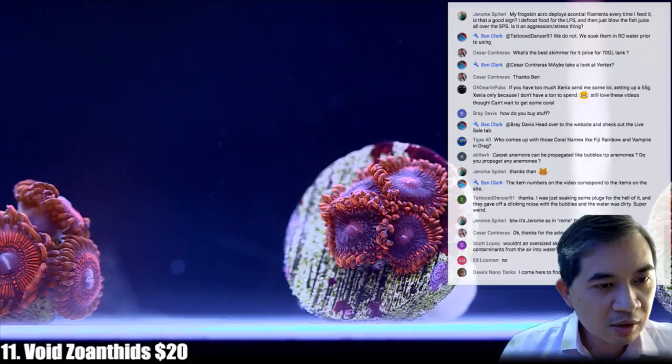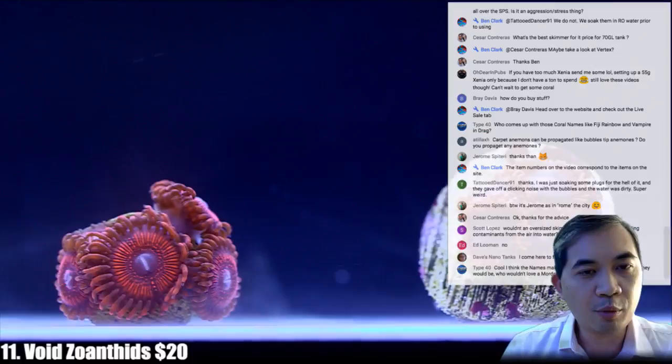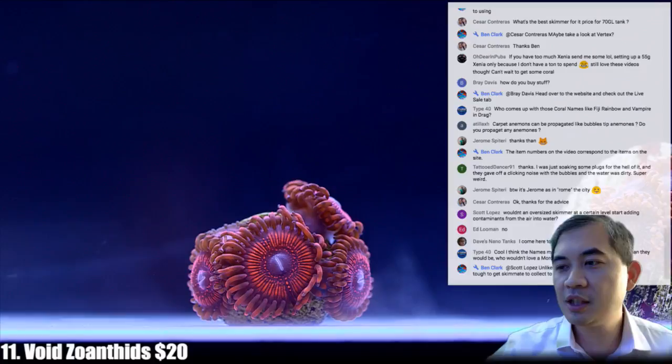Wouldn't an oversized skimmer at a certain level start adding contaminants from the air into the water? Very unlikely. I think that if you have contaminants in the air, there's plenty of other opportunities to get into your water, like the entire surface area of the tank.